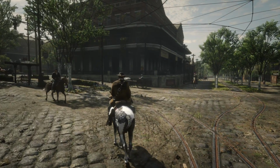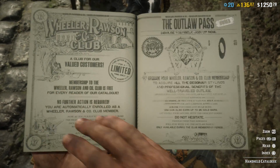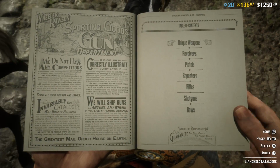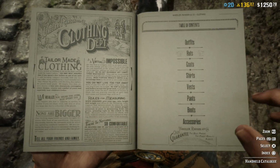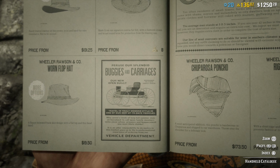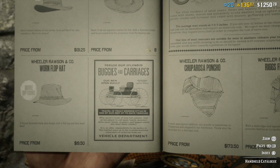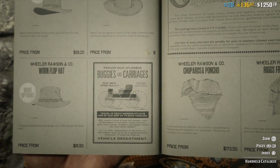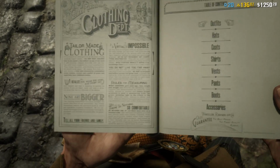Just to show you guys this ad again, the vehicle section is brand new this update, as is this ad. And if you go, oh no, that's not what you want to do. You want to go to clothing and then to coats, and then under that you see right next to the poncho this ad for buggies and carriages, and it says literally up-to-date vehicles and order from our vehicle department. So I mean, I don't know how much more on the nose they could be here.